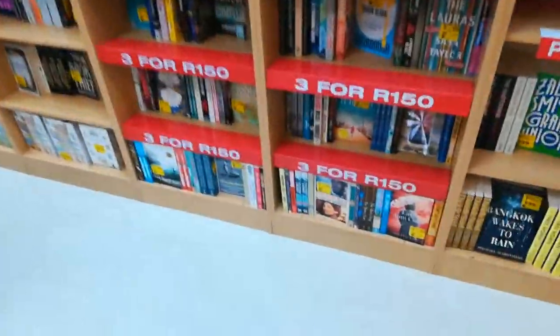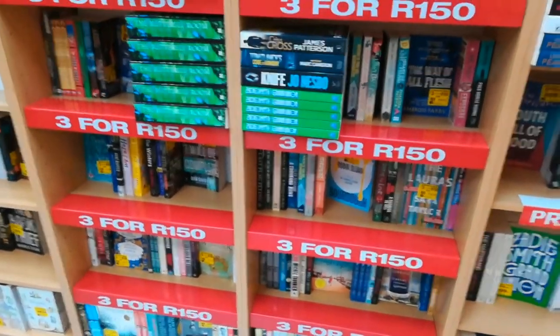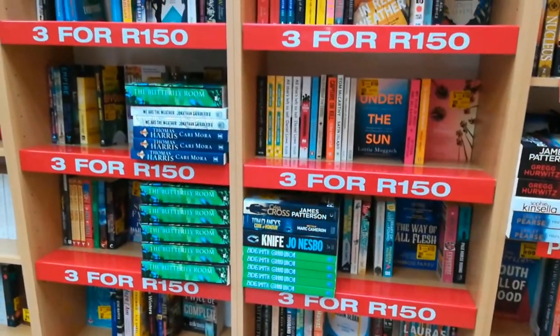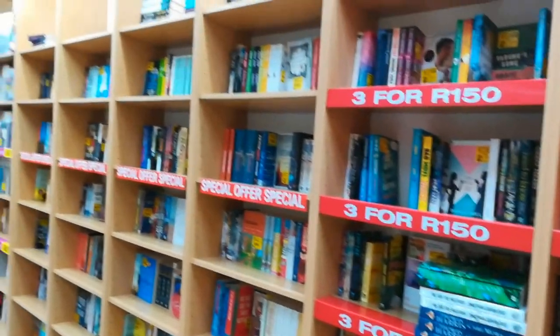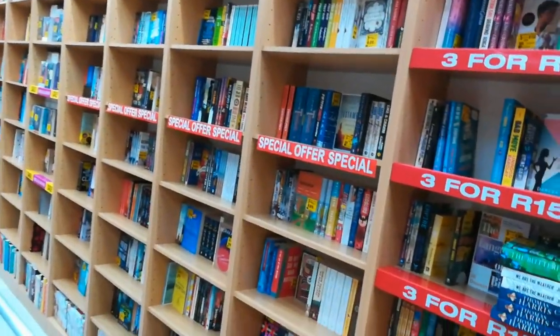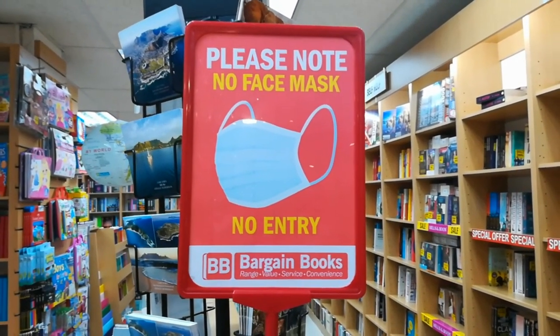Bargain Books always has incredible specials. This is literally a 50 rand book. You can't go wrong with that. There's a lot of specials going on, guys. Always pop around. And remember, it's for your safety and mine and theirs.